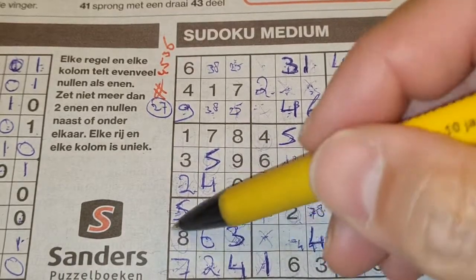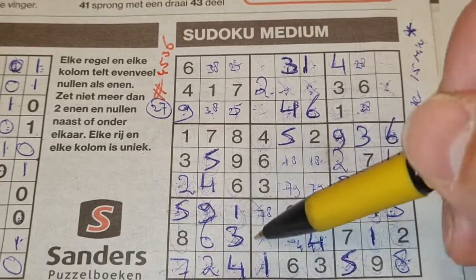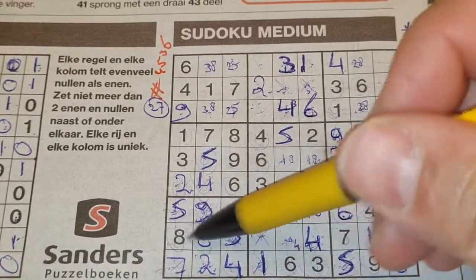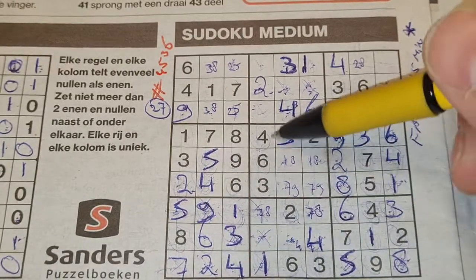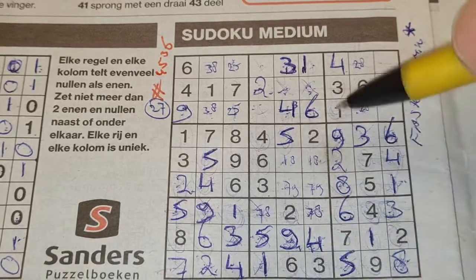2 numbers left in this row. The 1, the 2, the 3, the 4, the 5 is missing. The 6, the 7, the 8, and the 9 is missing. 9 and the 5, 9 and 5. We have a 5 there, no 5 there. 5 should be here, and the 9 goes there.